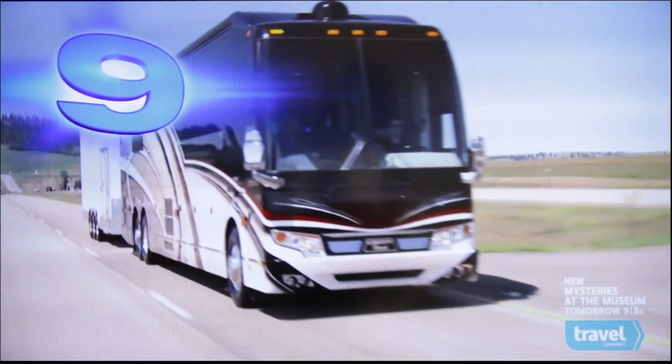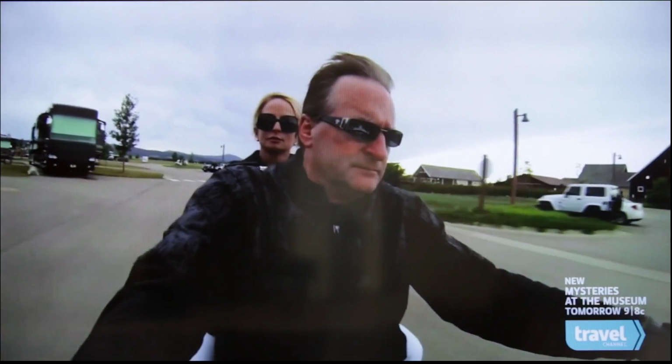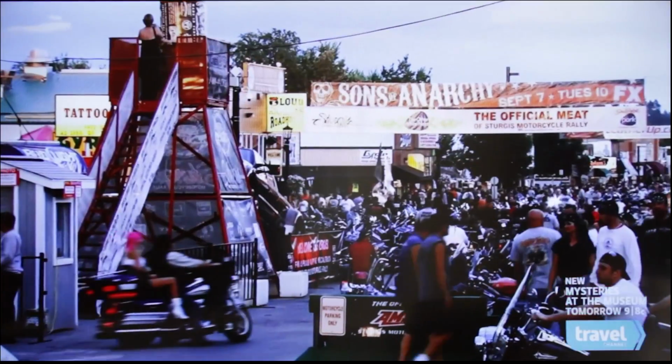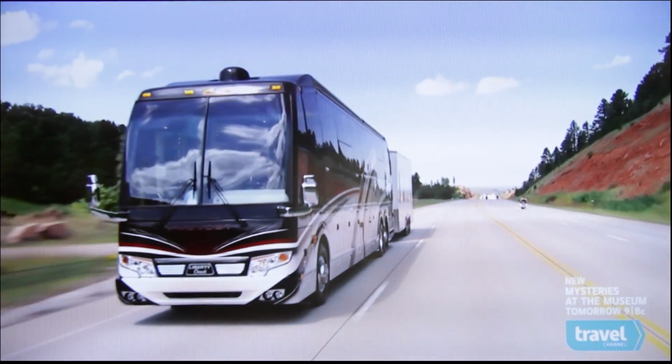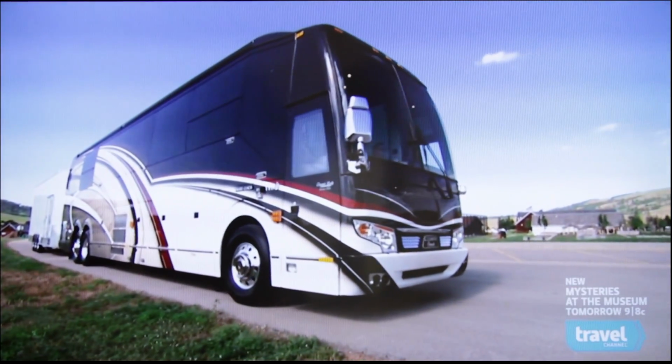Number 9 on our countdown, it's the Luxe Lady. Denise Klein loves the view from the back of a Harley. But her idea of roughing it in Sturgis is her 2014 Liberty Prevost Elegant Lady. The cost of this is $2.3 million and worth every penny.